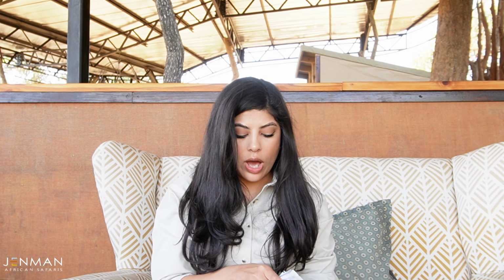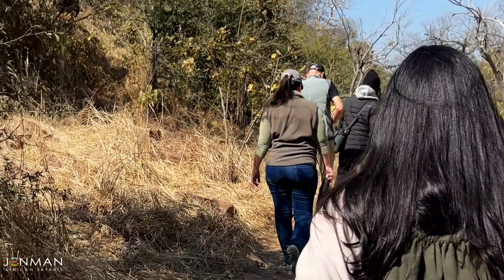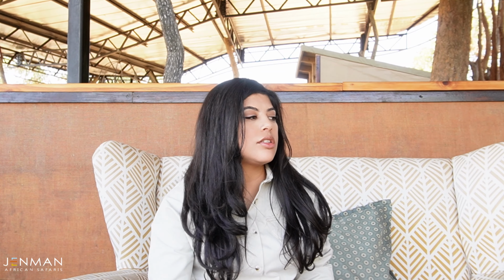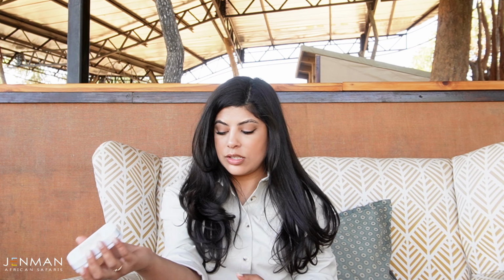So when you're out in the bush, if you're doing a walking safari, more than likely you would graze your legs on branches or really tall thick grass, and you can see here I've already got a little scratch on my arm. Don't know how that happened, but it comes with the territory.